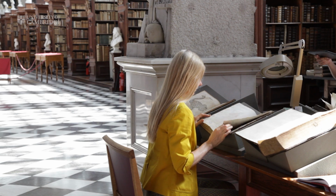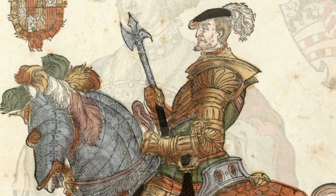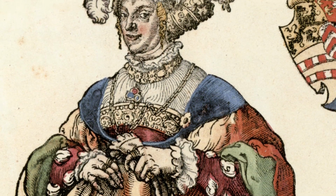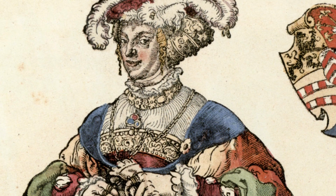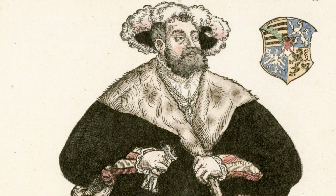My name is Ulinka Rublack and I'm a historian interested in Renaissance dress. One of the details I noted that are really new in the 16th century are feather headdresses. They're worn by men as much as women, and whereas in the 15th century you get an occasional feather that is attached to a hat, suddenly they're much more elaborate headdresses and many more feather makers who turn out to be a specialized craft.